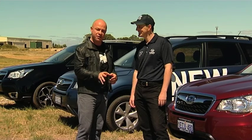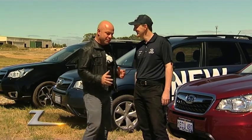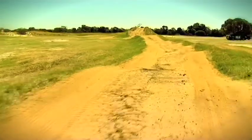Welcome to ZoomTV. I'm at the Subaru test track, which is located just close to Perth International Airport with famous rally driver Dean Herridge. Dean, how are you? I'm very well, mate. How are you? I'm good, Dean. Now, I've got to tell you, driving into this track is pretty intimidating. It looks pretty full on. How are we going to go?